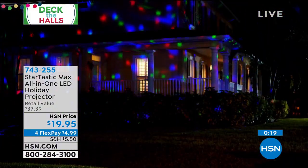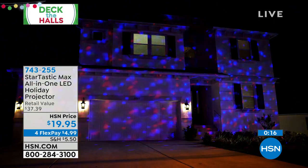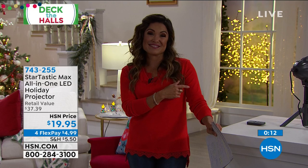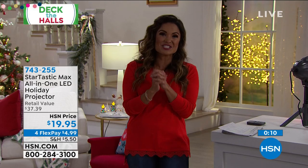You can do your own comparison shopping. I just love, it's lightweight, it's quiet, it doesn't get hot because it's LED lights, and you have full control over how you wanna customize it. So Chad, thank you. That is such a cool idea.